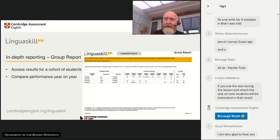In addition to that individual candidate report, there's also a group report which is available for institutions to use. This is particularly useful if you've got a cohort of students. Perhaps you've got a whole year's worth of students on a particular course who've taken the test at the same time. You can quickly analyze their results from here.